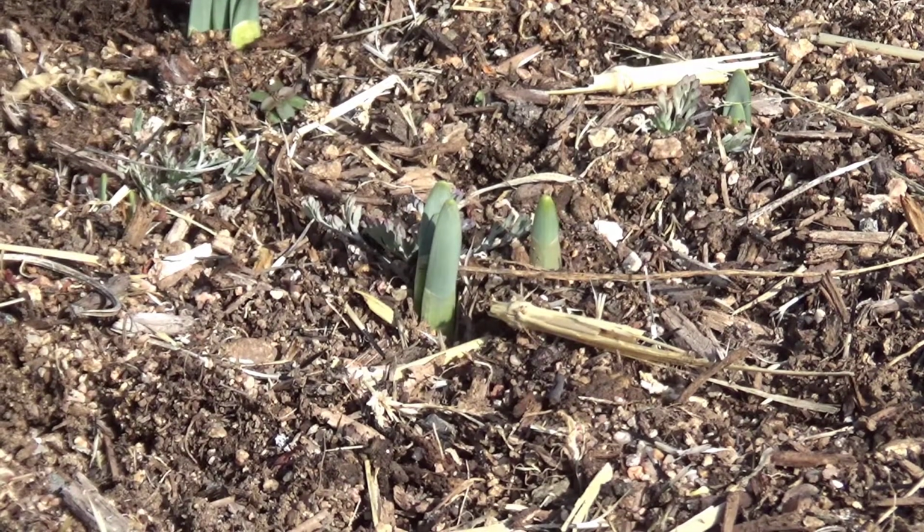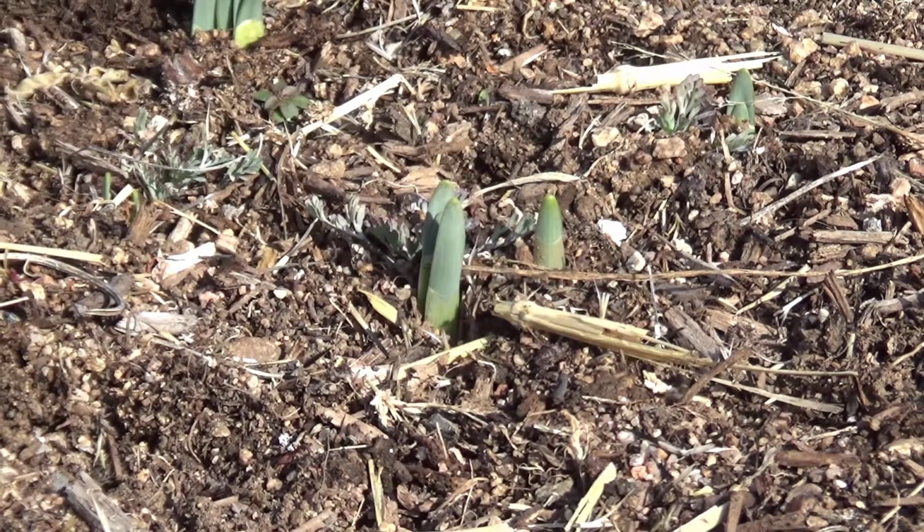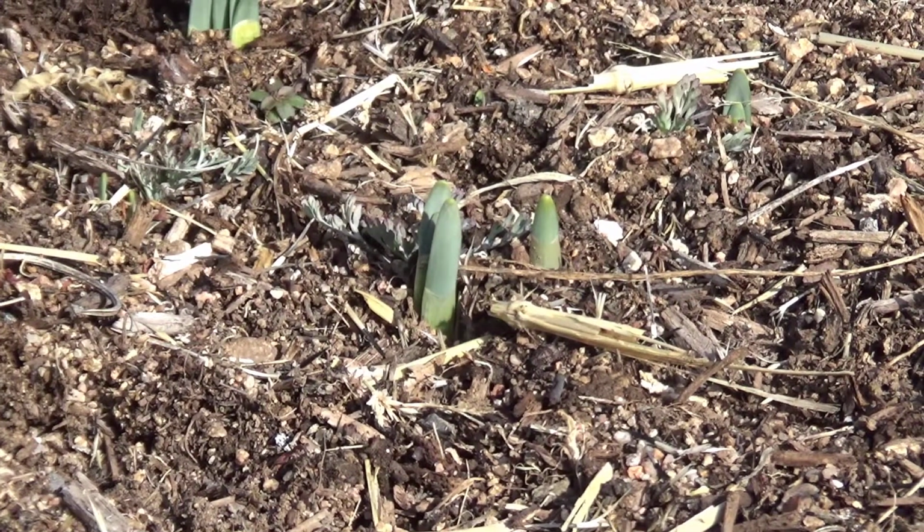These are daffodils, and they are coming up too early. It is only January.